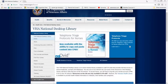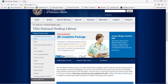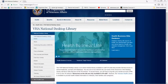One of our goals in the Library Network Office is to ensure that all VHA staff have access to knowledge and evidence-based resources that are needed to provide quality care. Social Work Reference Center and these other resources are available on the National Desktop Library, which is on your screen right now. This is an internet site with a very simple URL of www.va.gov/library.